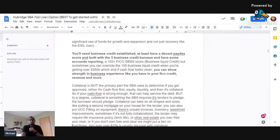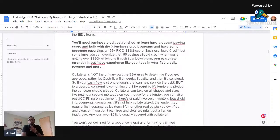Collateral is not the primary part the SBA uses to determine if you get approved. Rather, it's cash flow first, equity, liquidity, and then collateral. So if your cash flow is strong enough that it can help service the debt, that helps, but to a degree, collateral is something that the SBA requires its lenders to obtain.